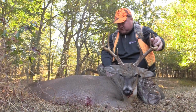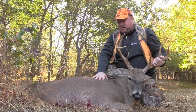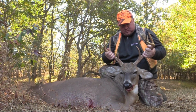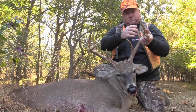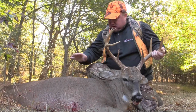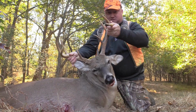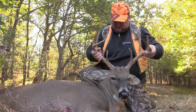I'm tickled to death with this deer. This is a big-bodied old deer. I think we've got this deer on video, on trail cam. Heavy horned 8. Chipped his G2 right there. But I just couldn't be more tickled with this deer. This is awesome. Just a great deer.